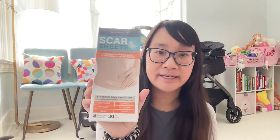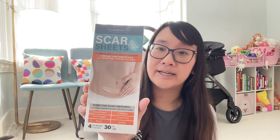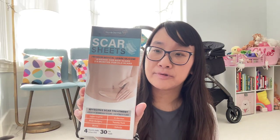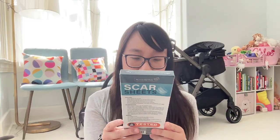Second last thing that I also haven't tried yet, but this looks really good, is the Juvederm Scar Sheets. This is a scar treatment to help you lighten your scar as well. It looks like it's more like tape, so basically you tape this over your C-section scar. There are 4 reusable sheets in here, and I haven't tried this yet, but it came highly recommended to me by another friend, so I'm really excited to use this as well. We'll see how this goes, and for anything that you put on your scar, make sure you get clearance from your doctor before you use any products.